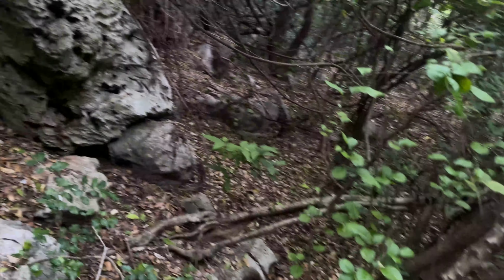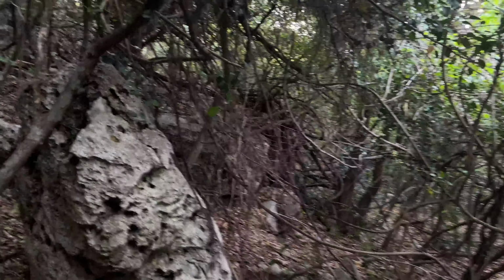You can see the habitat's already looking pretty decent, but I have hopes that it'll get a whole lot better based on the GPS data I was looking at. All right, we've made pretty good progress. We just sat down and had some drinks climbing up this hill.